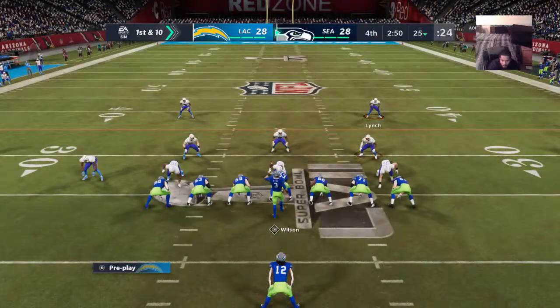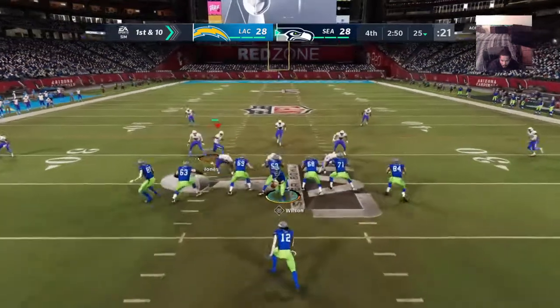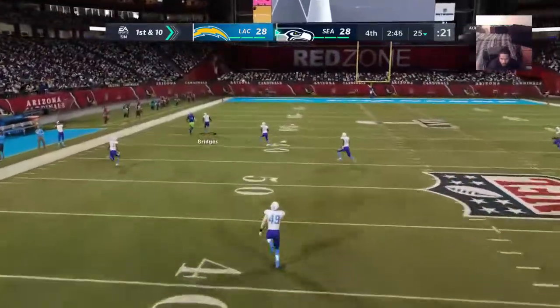Coming to the line here to begin their next drive, the Seahawks offense. And this Super Bowl has been as good as advertised. Probably one of the best that we've seen in recent memory.